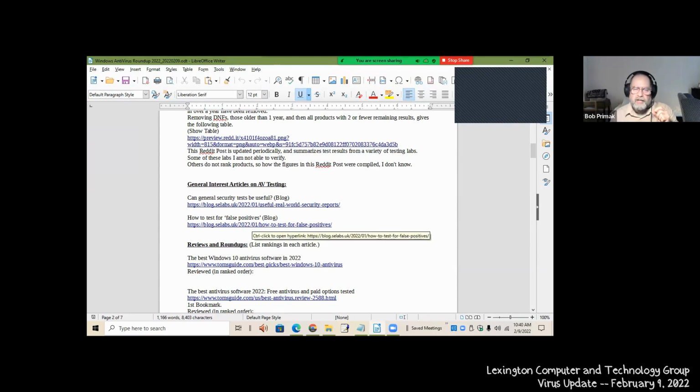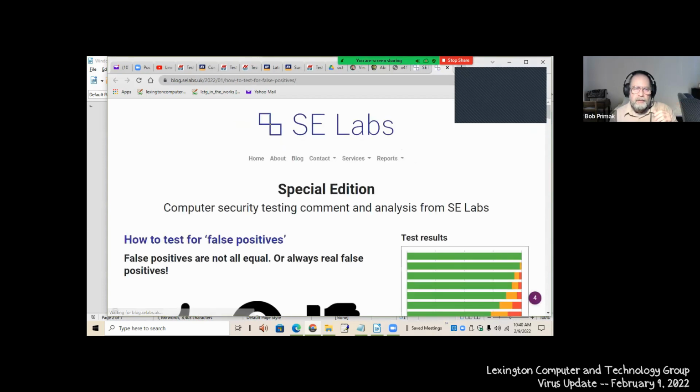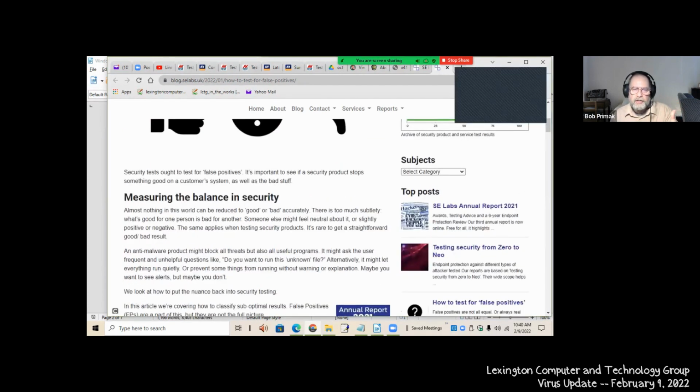One more thing about false positives, since we were discussing it. And this is also from SE Labs. How to test for false positives. False positives are not all equal. And they're not always real false positives. Sometimes they're actual correct results that other companies missed in their product. And so you have to measure a certain kind of balance in security. This article, for those who are interested, will go into some details about that, probably also pitching the services of SE Labs. So they do have objective information in their blog, but they end with a sales pitch.